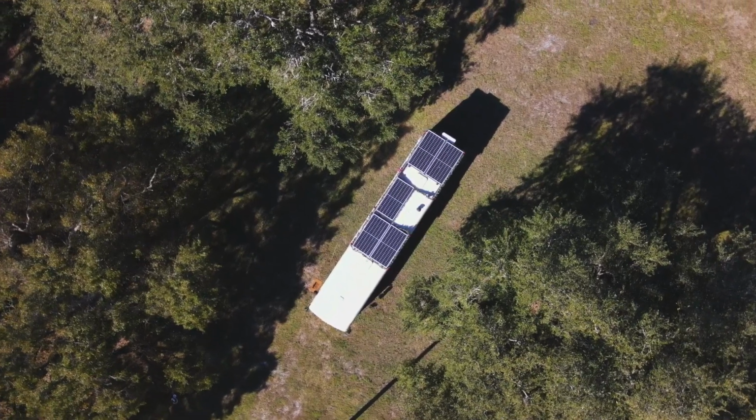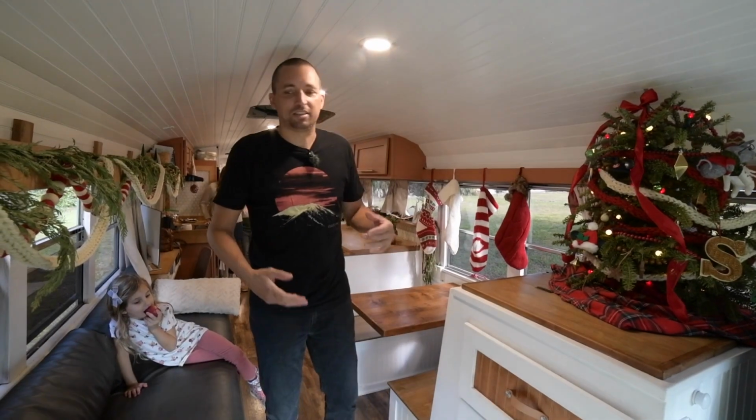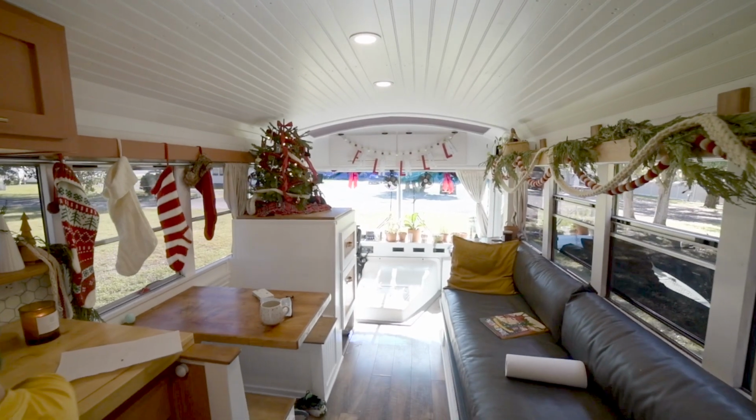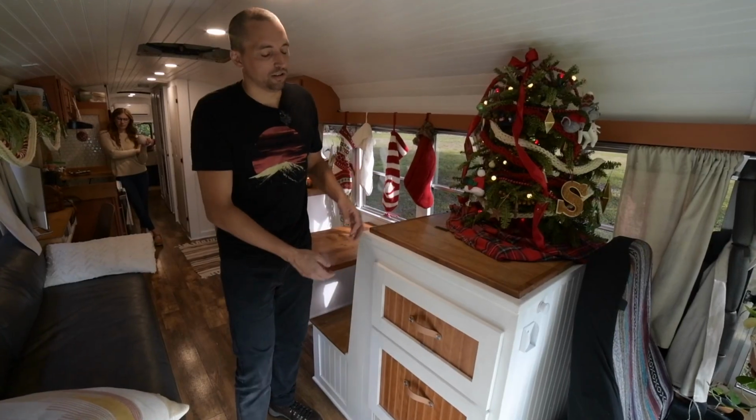So welcome to our bus. I'm going to give you a tour. This is our living room, classroom, dining room area. So this is our homeschooling area.